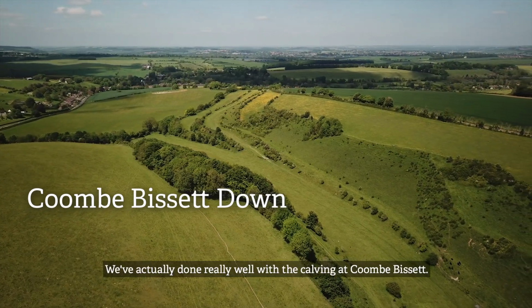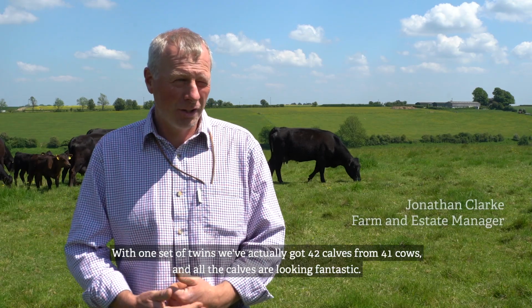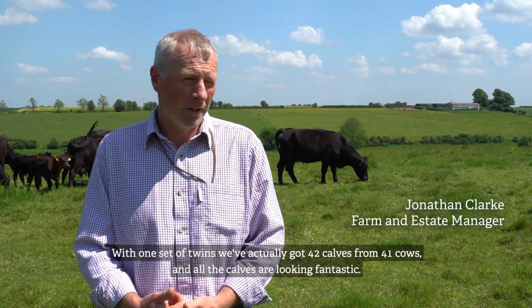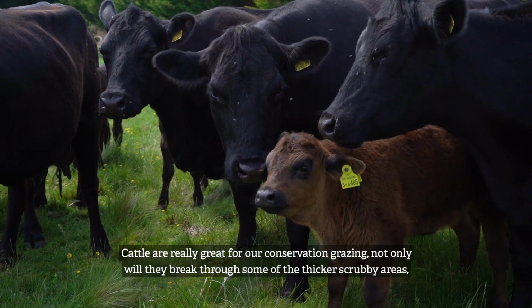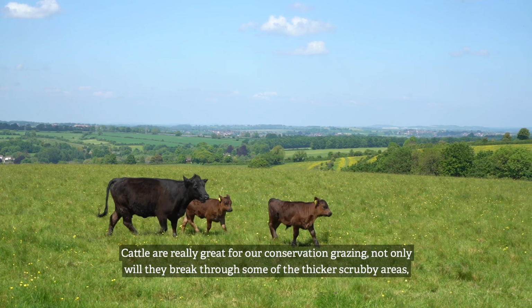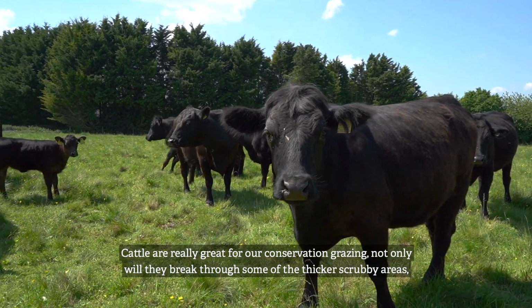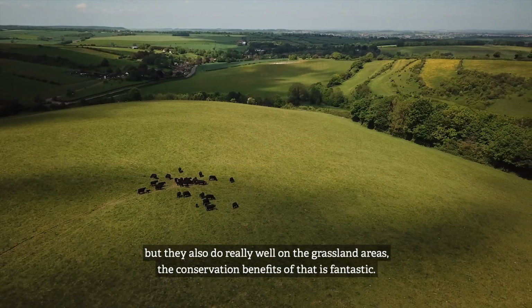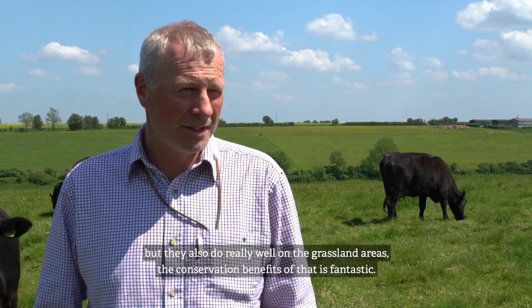We've actually done really well with the calving at Coombe Bissett. With one set of twins, we've actually got 42 calves from 41 cows, and all the calves are looking fantastic. Cattle are really great for our conservation grazing. Not only will they break through some of the thicker scrubby areas, but they also do really well on the grassland areas. The conservation benefits of that is fantastic.